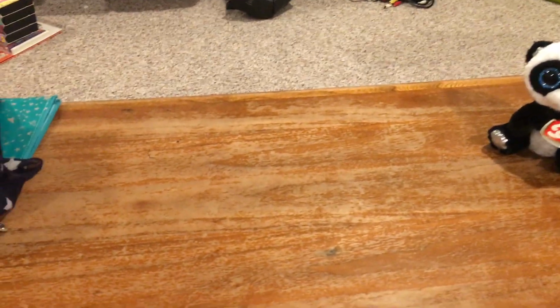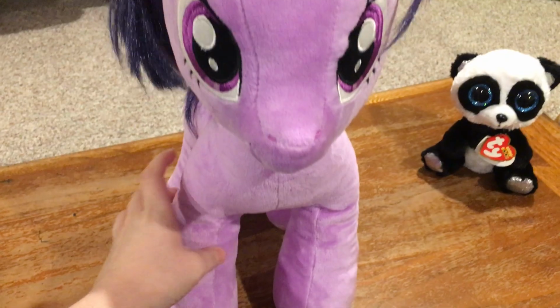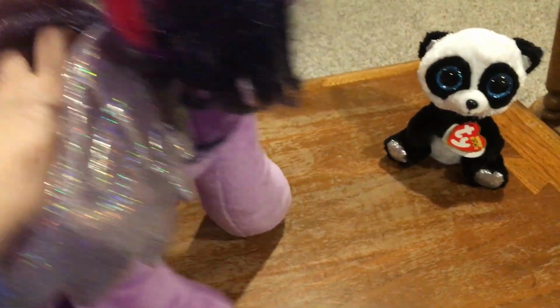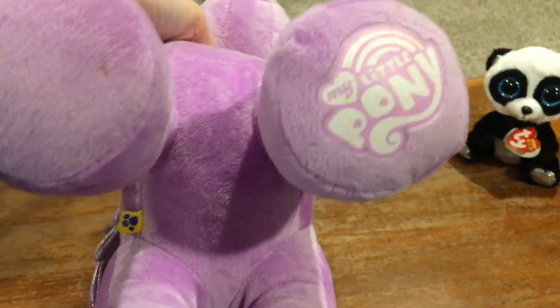Starting off with the Build-A-Bear ponies. The first one we have is Princess Twilight Sparkle. So here she is. Whoa. There she is. Here's the front. And there's the back. And look at her wings. It looks really nice. Here's the side. Here's the other side. Here is the top. And here's the bottom. And let's see the tag.